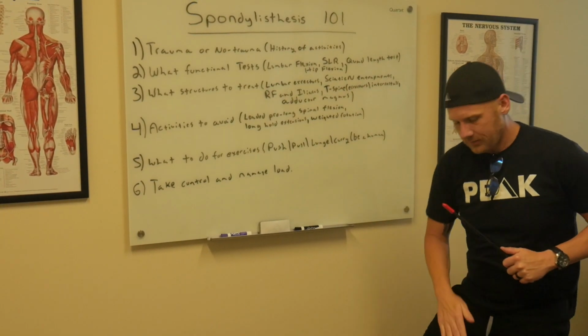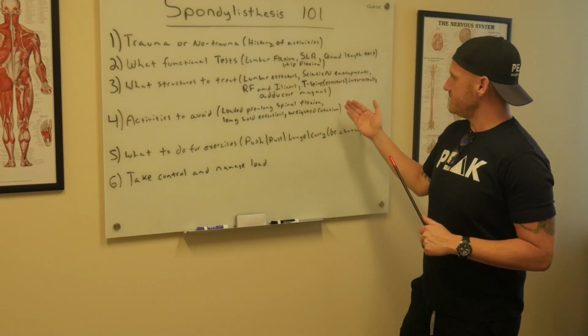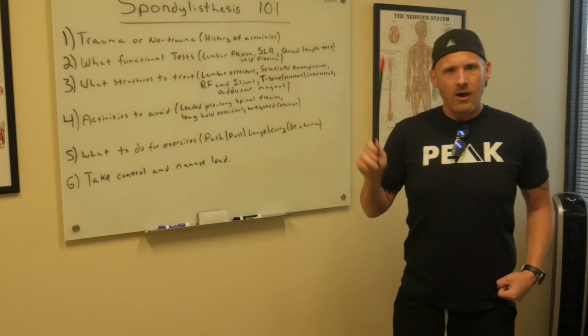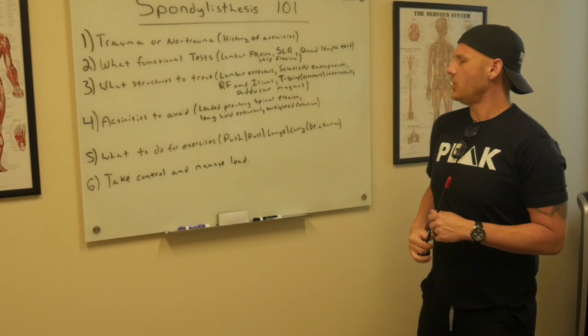And lastly, we ended up cleaning up adductor magnus. When adductor magnus is getting overused, the hip doesn't function correctly, it puts more force on the spondy. So spondies without trauma, you got to clean up everything else because there's a dysfunction going on in there.